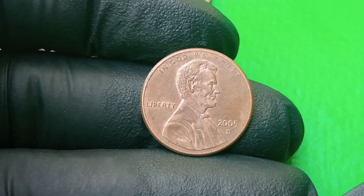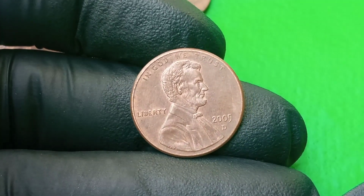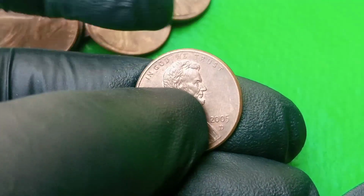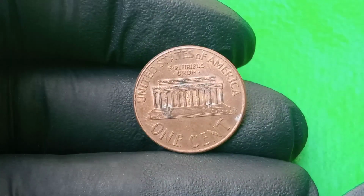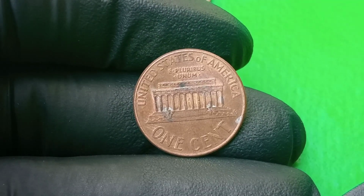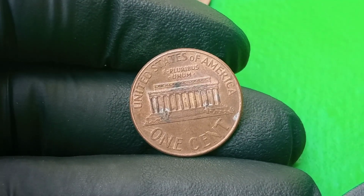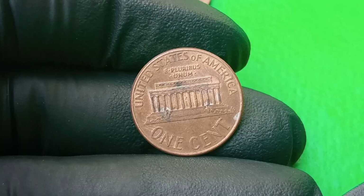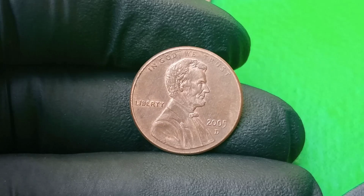Next. Today we're going to explore one of the most incredible stories in modern numismatics, the story of the 2005 1-cent coin that has stunned collectors around the globe with a rumored value of up to $6 million, not because of its face value, which is of course just a single cent, but because of the extraordinary set of errors, mistakes, and minting anomalies that have turned this ordinary penny into an object of mystery, wealth, and obsession.